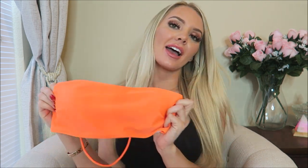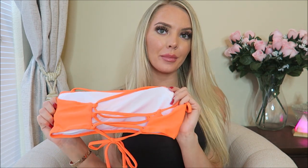Next, I have one of my absolute favorites because the color is stunning. I love this orange. It is super pretty, and it has a little lace-up back. This was a set, so it came with the matching bottoms, and these are so pretty. I love the color. It's so flattering and it just makes your tan pop.